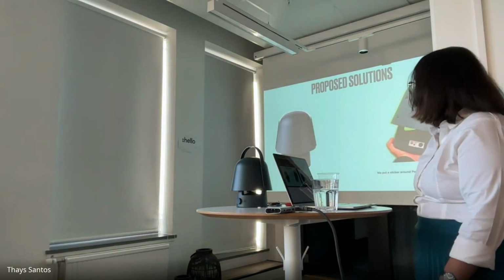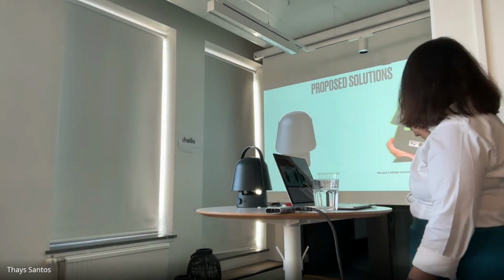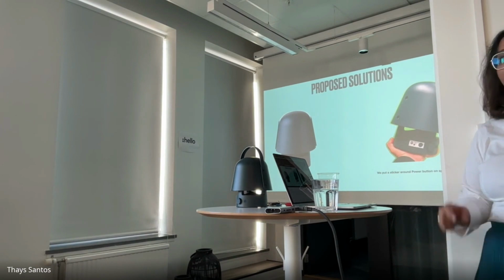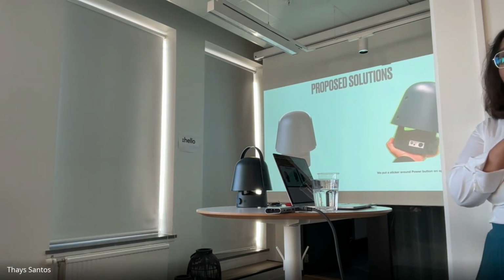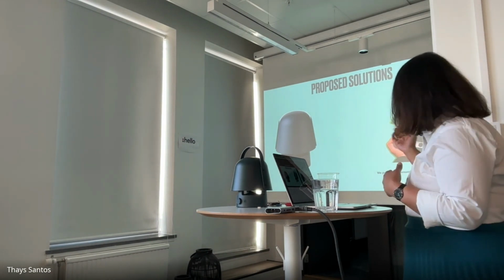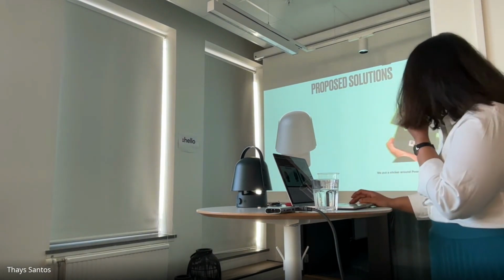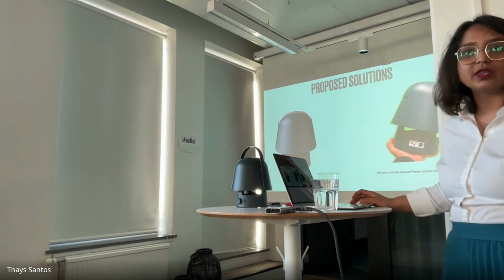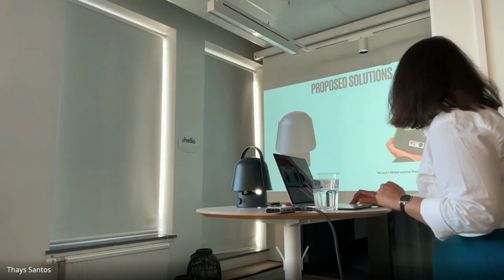The second thing we thought was, let's put a sticker around the power button on the speaker, and then you still have the branding of the Spotify tab. So let's see how that works, right? So this is also one of the solutions we thought of. Again, all of the solutions we're brainstorming with IKEA. It's not just Spotify doing this, right?